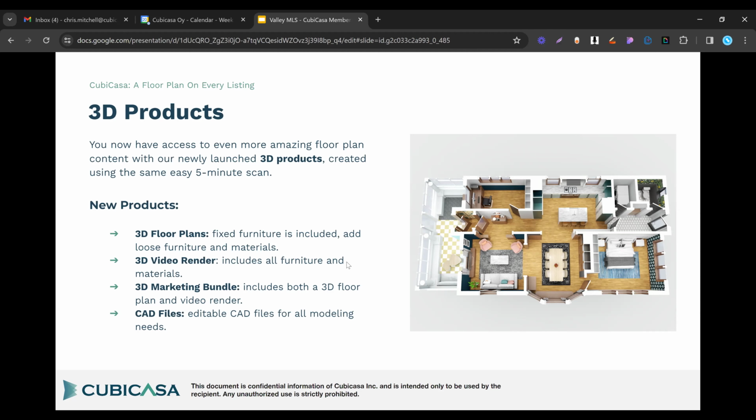If you want to get it up on the MLS really quickly and you don't want to have to go back and forth with the seller to get everything cleaned up and photo ready, you can scan the property, and because we produce a rendered output, we don't include any of that clutter. We produce a very clean, professional output that you can be proud of. We also have a 3D video rendering, so this includes all the furniture and materials as well. And we have a 3D marketing bundle that includes the 3D floor plan and the video render.